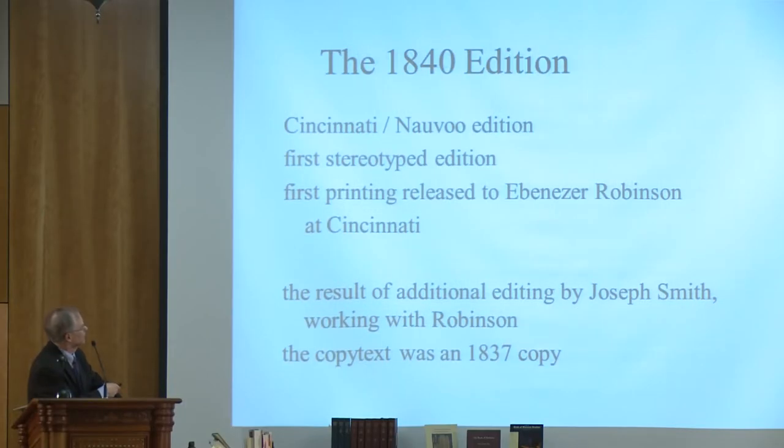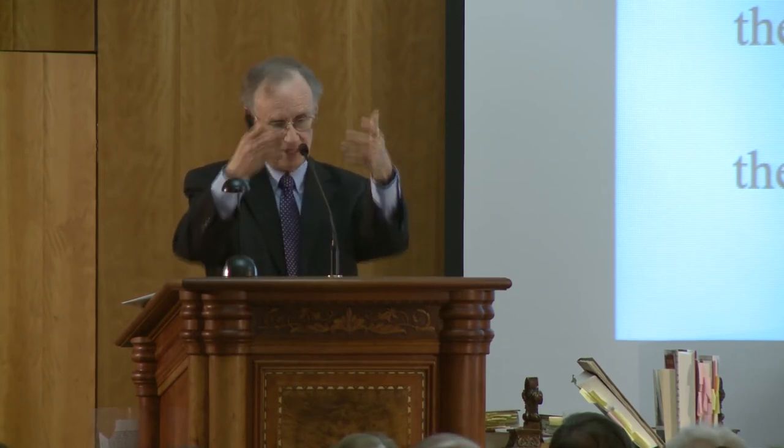The 1840 edition, as I pointed out, is in Cincinnati and Nauvoo. It's the first stereotyped edition. A stereotype, what they do is they set the type, they make a mold, usually out of papier-mâché in those days, you can correct me, Larry, and they'd have this mold, and then they pour lead for each page. They do this, and they'll create a single piece of lead for the whole page. And that's a stereotype.